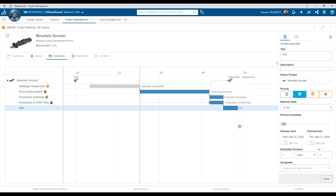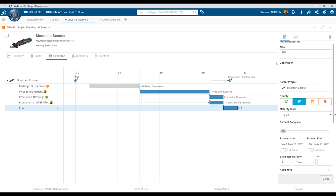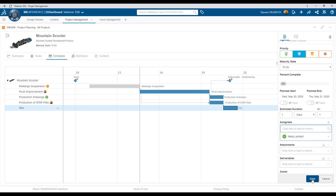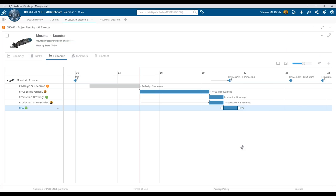If I want to assign someone specific to it, I can go in and say, all right, I would really prefer if some assignee was going to do this task. So, you know, I'll go ahead and search out Nikita. Since he was so interested in this project, we'll go ahead and give him some responsibilities here and say, okay, you've been assigned this FEA task that you won't be able to start until you obviously have the models. And maybe we're using a different file here. And you're able to grow and move your project dynamically based on what's actually happening in real time.